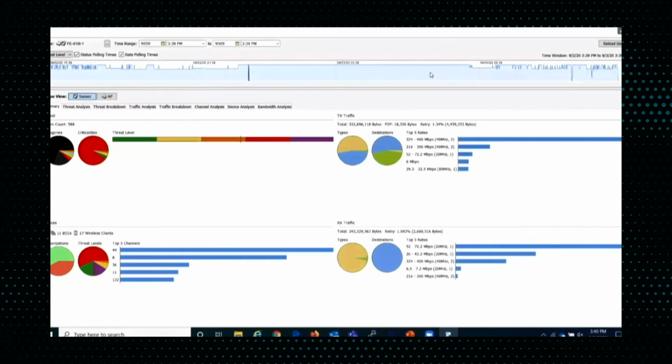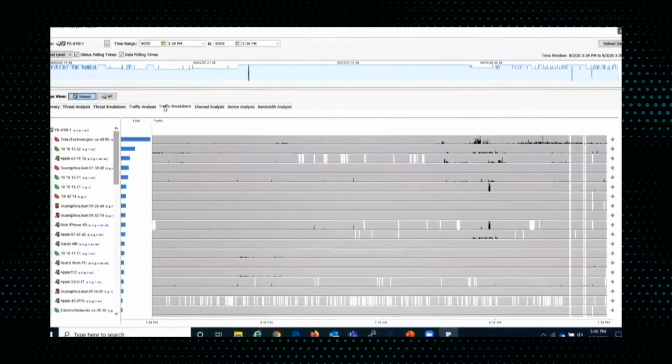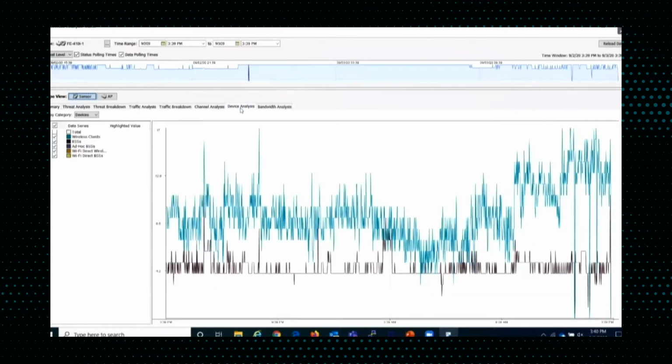Because we are pulling in over 325 stats per device per minute, we can leverage advanced forensics to go back in time and look at exactly what happened. Here, we can see the tool being used on an AP providing stats on the threat analysis and breakdown, traffic use, a breakdown of traffic per device, channel use, and bandwidth analysis.